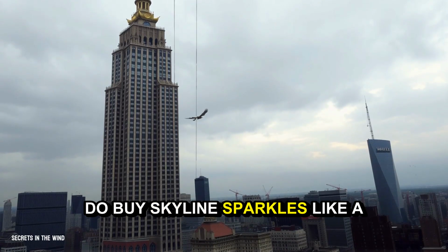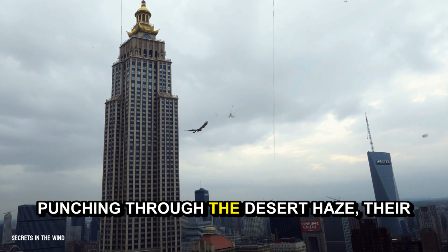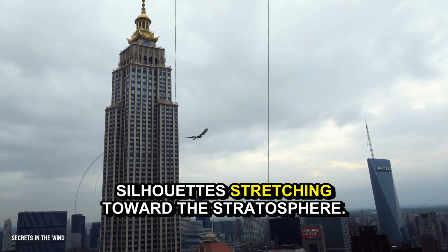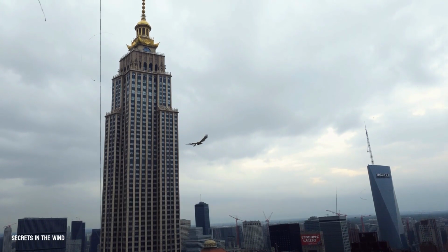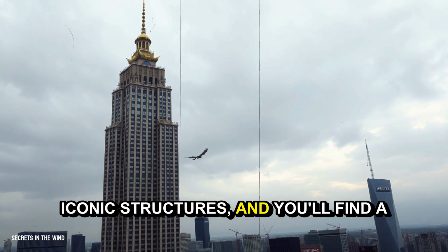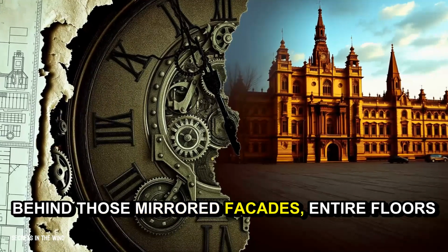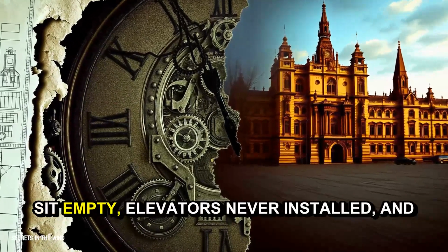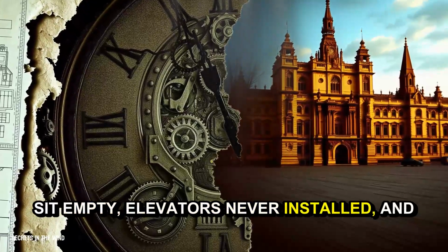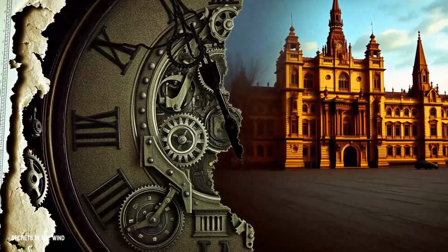Dubai's skyline sparkles like a mirage, towers of glass and steel punching through the desert haze, their silhouettes stretching toward the stratosphere. But step inside many of these iconic structures and you'll find a different story. Behind those mirrored facades, entire floors sit empty, elevators never installed, and luxury penthouses are bare concrete shells.